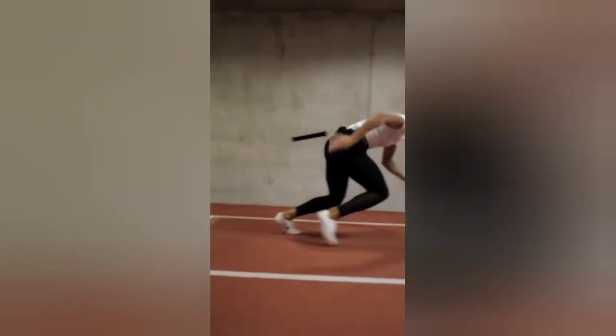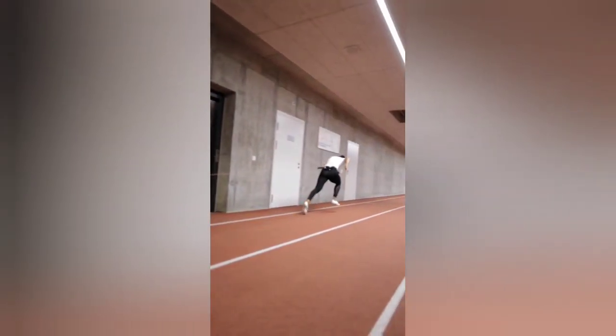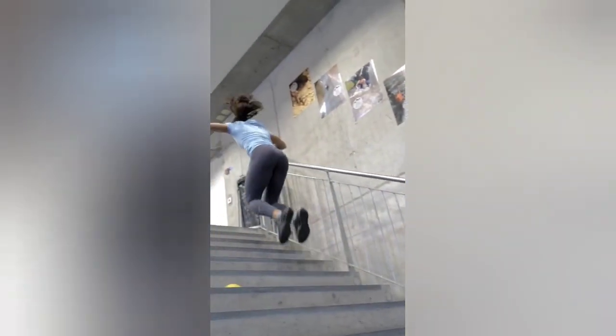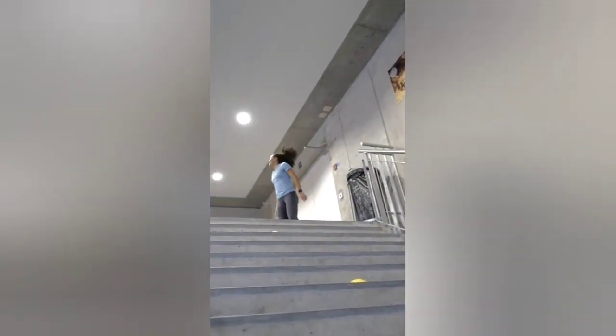I just found this fascinating, people. This is another one. This is also for explosive speed. It builds your glutes, your legs, balance, hips. This is also for explosive speed.